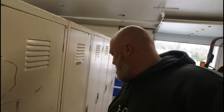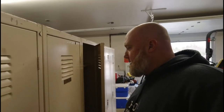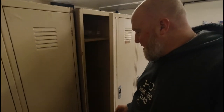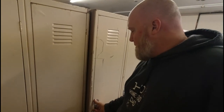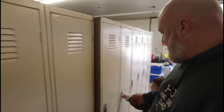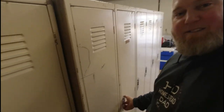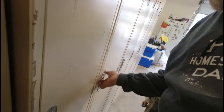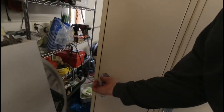Some of these are a little sticky, others not so much. I'm going to go ahead and work on fixing this. This one looks just fine. This one works great. This one right here is a little sticky. It goes like that, but it won't open. And this one hasn't come down yet. I've got to figure that out. But overall, I'm pretty happy. Spoke too quickly.